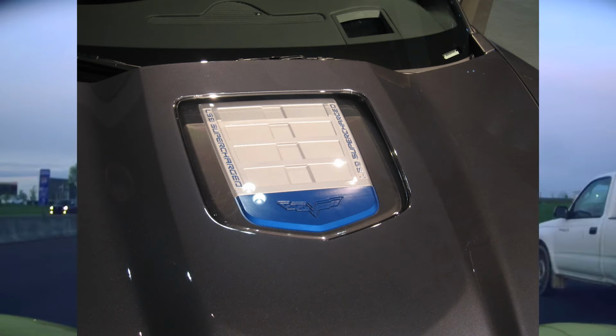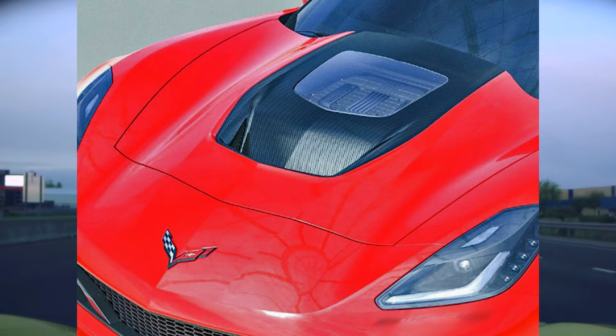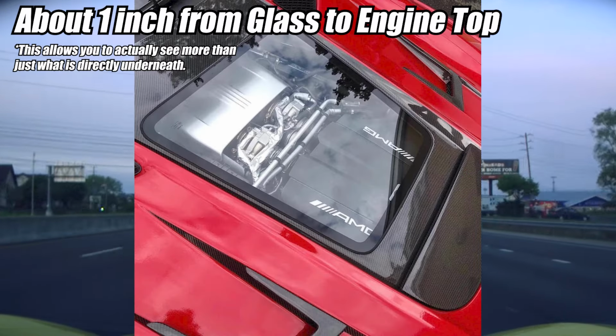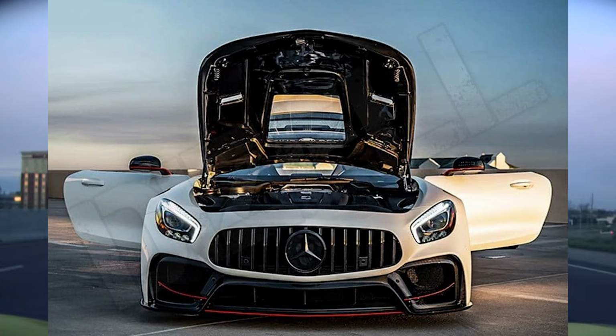But believe it or not, in spite of how rather useless that seems, over time people have been charmed by this existence, so much so that it's even replicated on C7s and even on Mercedes-AMG GTs. And of course, the modern way to do it is to leave some elevation from it, that way you can actually peek around and look at the other things beneath, instead of just what is directly underneath.